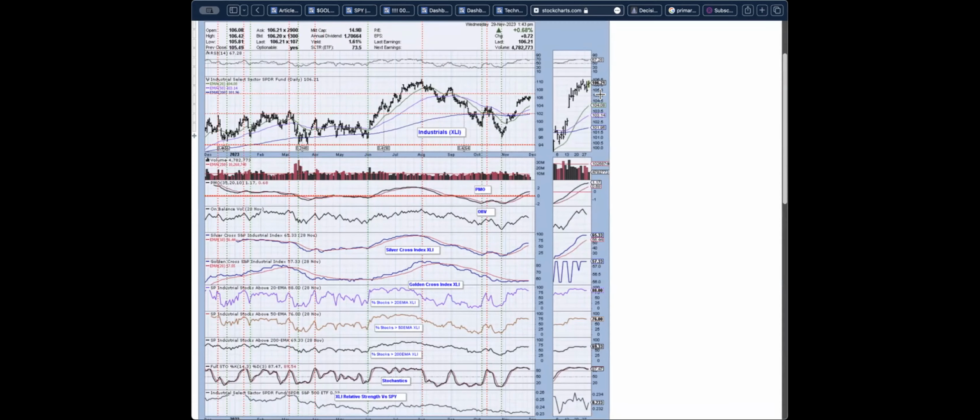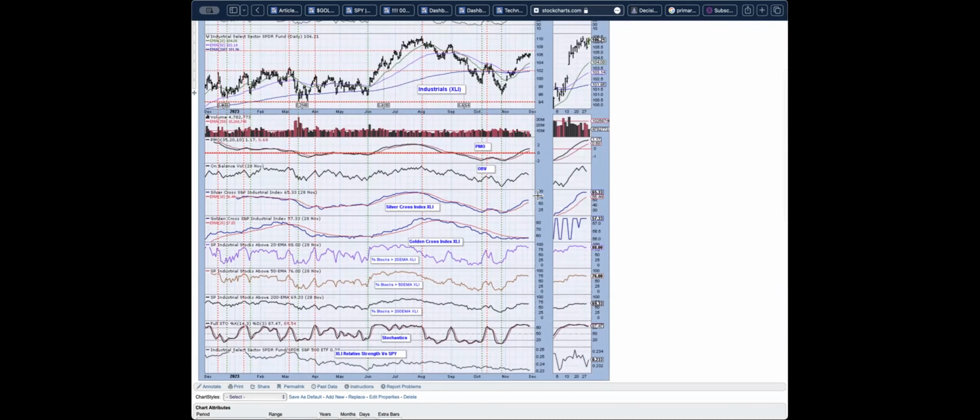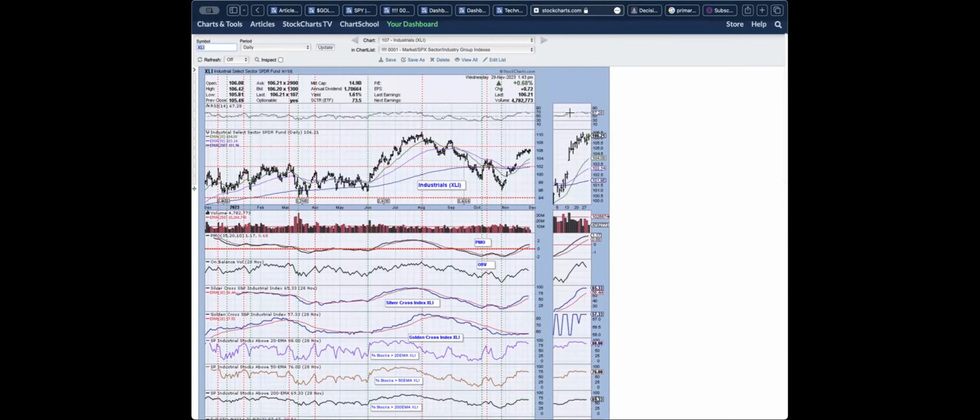Industrials, getting a PMO surge above the signal line, which is very positive. But notice the Silver Cross is trying to turn over. We do have very good participation under the surface, but that Silver Cross flattening is a little bit of a concern. But given that we have 88% and 76% above their 20 and 50-day EMAs respectively, I think that we're going to see it continue higher. We shouldn't have a problem here. This is probably likely due to the pause that we're getting right now in industrials. But overall, really strong participation under the surface. We should continue to see higher prices.